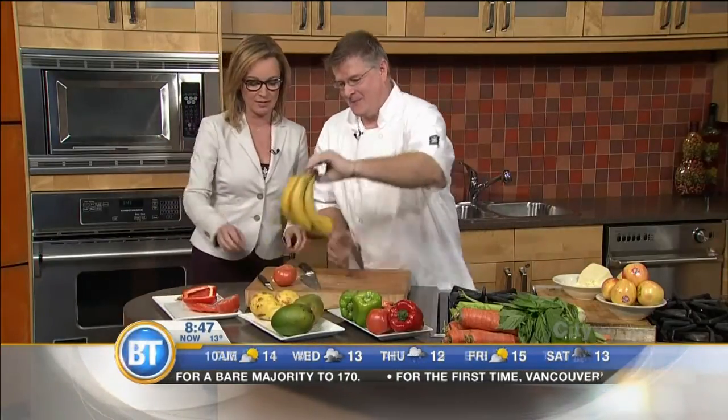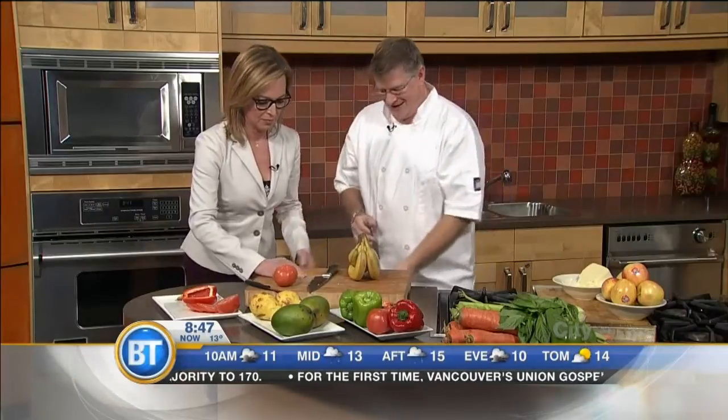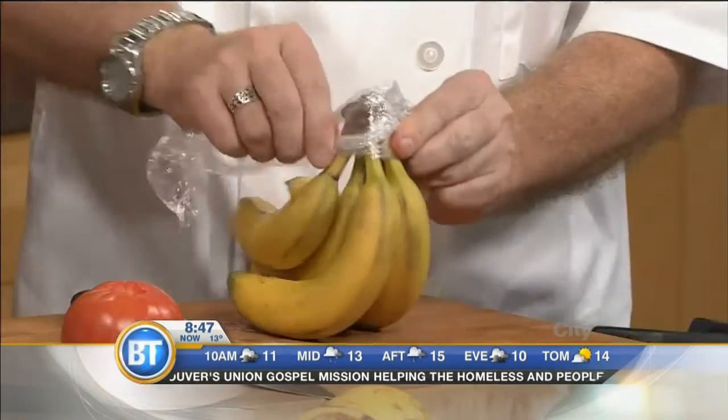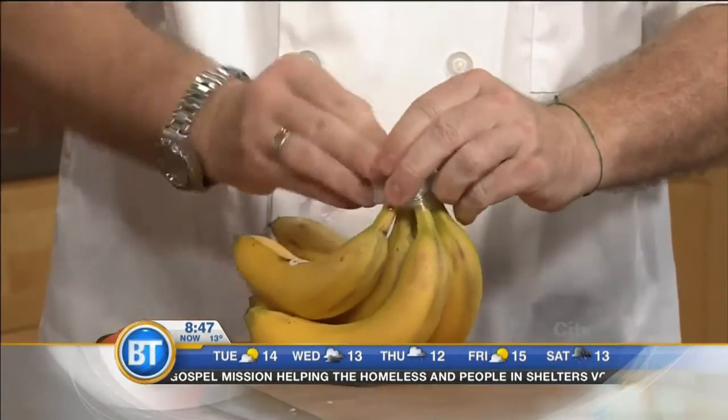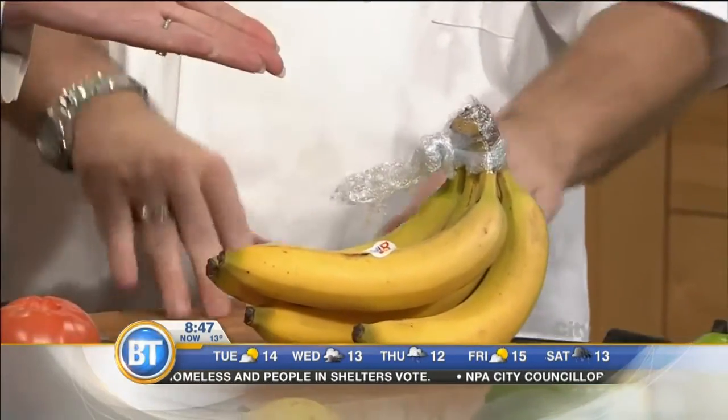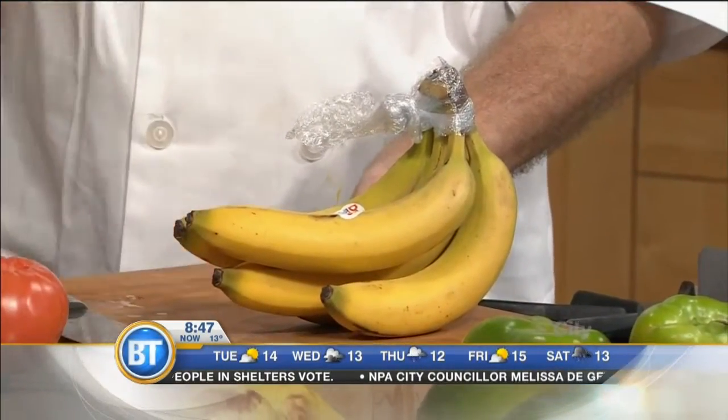Okay, so let's talk bananas. Simple little thing. They ripen really quickly on the counter. Take a piece of plastic or cellophane, wrap it around the end like this, and it actually will stop the gas from coming out, and then you can keep it ripe for another four or five days. That explains why they sell them like that. I never understood. The organic ones, they started doing that. Okay, good tip.